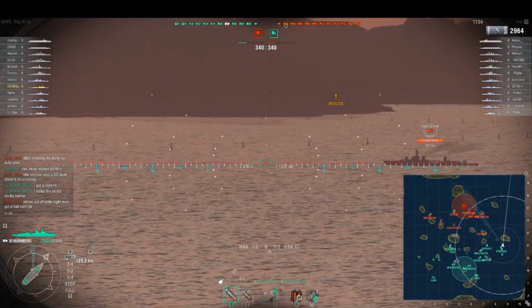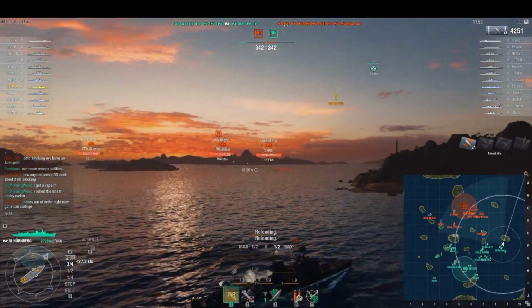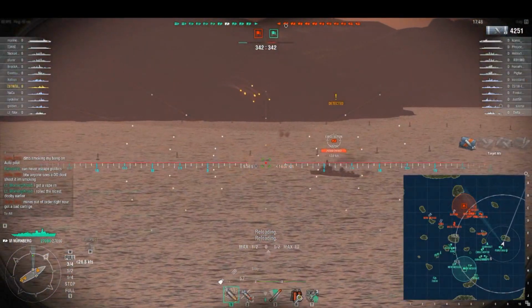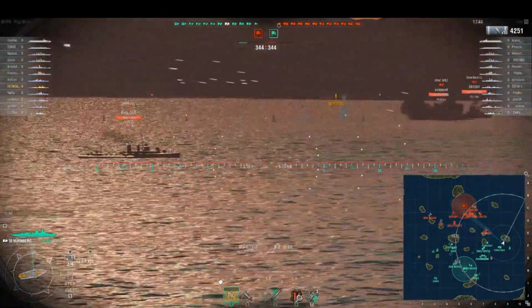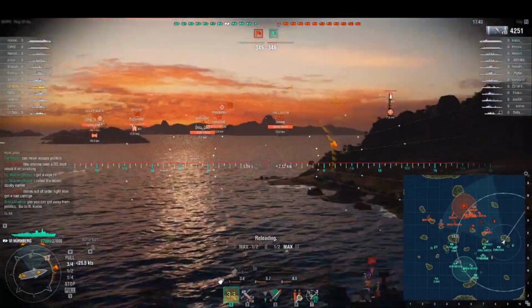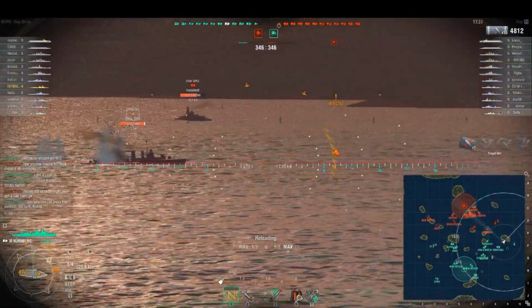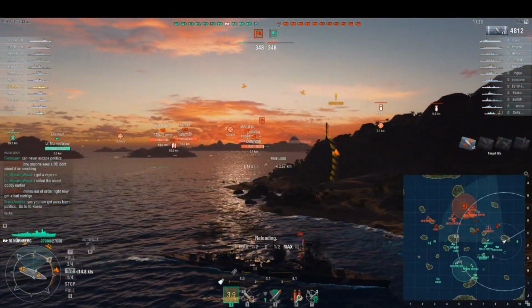Emile is a reasonably soft cruiser, so he definitely can get away with stuff. I'm launching those torpedoes in case that Farragut comes around. You saw him pop up real briefly, and there he goes. He's popped up, so we're going to focus him down now. Now, German HE is not something that's really worth writing home about. Look at that dispersion. What the heck happened there? I don't know. Anyway, pretty trollish dispersion.